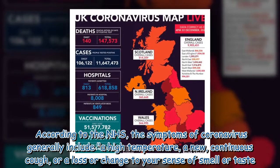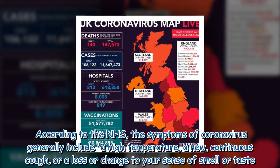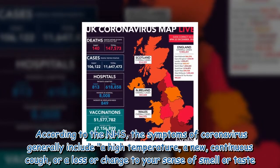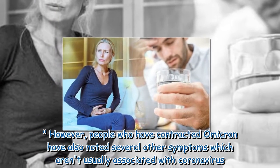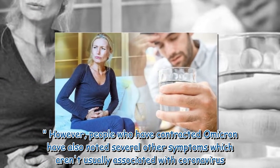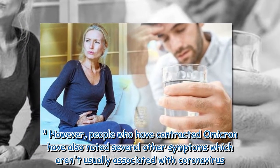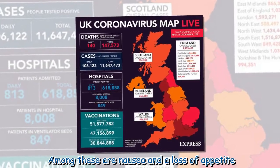According to the NHS, the symptoms of coronavirus generally include a high temperature, a new, continuous cough, or a loss or change to your sense of smell or taste. However, people who have contracted Omicron have also noted several other symptoms which aren't usually associated with coronavirus. Among these are nausea and a loss of appetite.